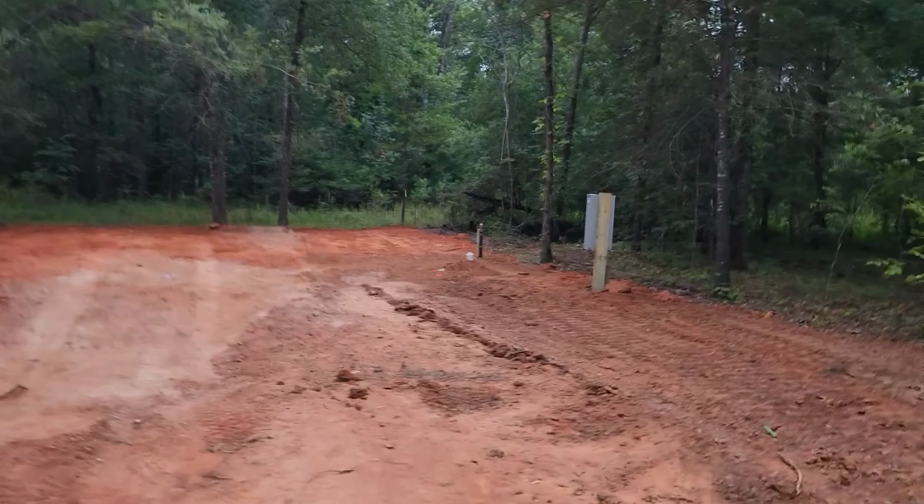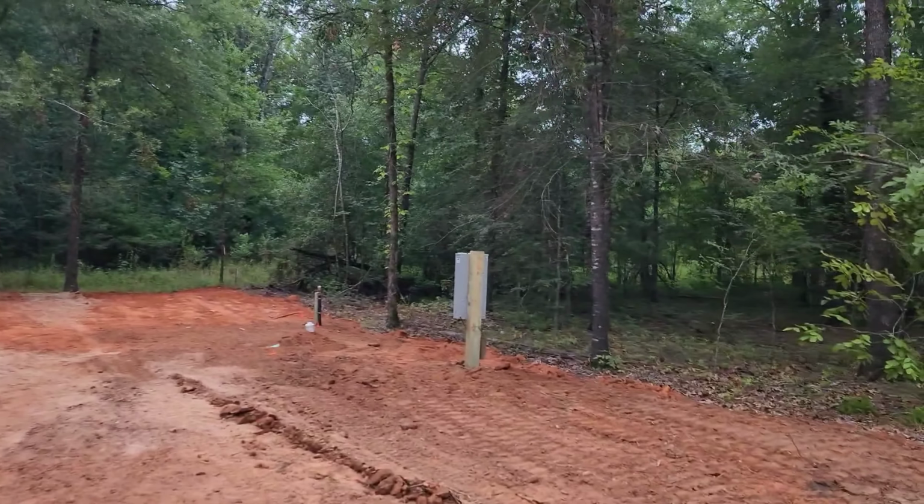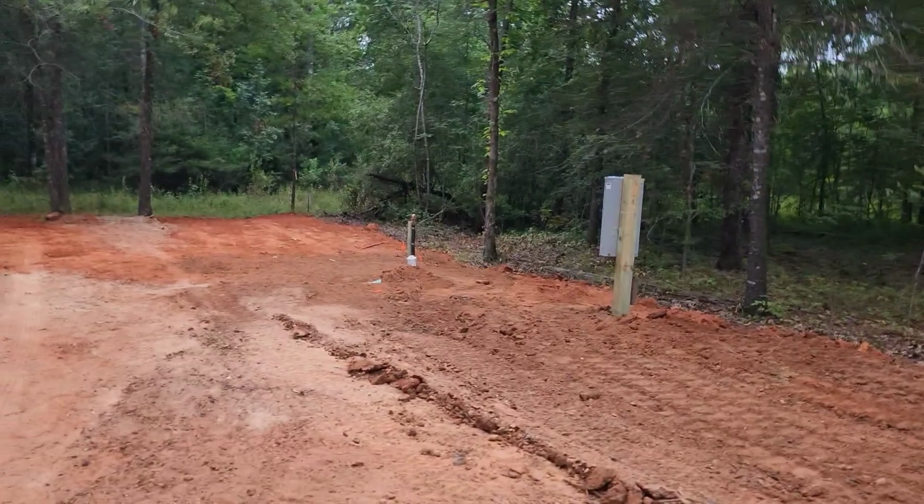You can see the electric pole right there, and they did a beautiful underground trench. And there is the water meter. Now, this dirt looks rough. That's okay, because we're not done with it. I don't do things halfway, guys. I really don't.